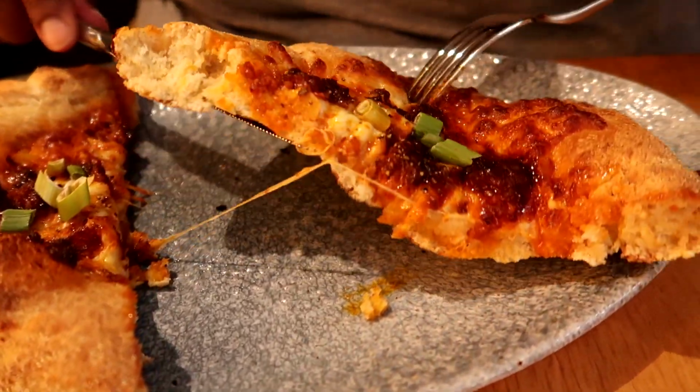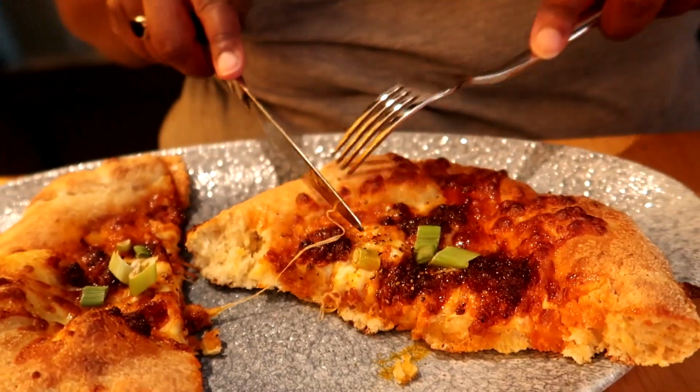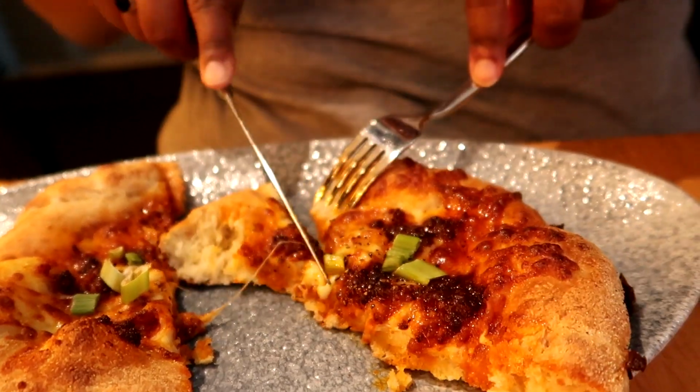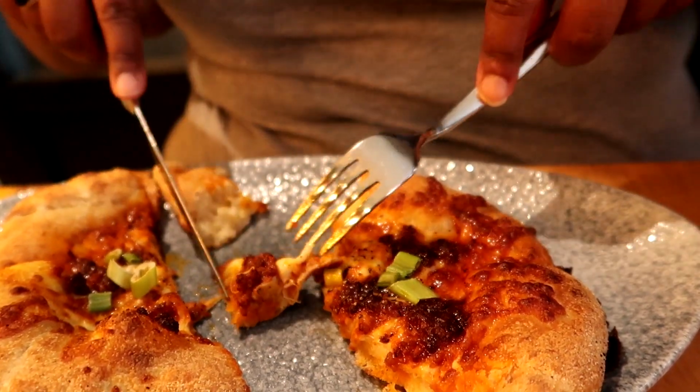Take a look at that. Wow. Good. No, it's still quite hot. Still hot. Got the saltiness, the sausage, the creaminess of the cheese. It's not dry or anything, it's really tasty, really flavourful. You can see there's some seasoning right here.